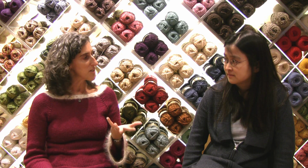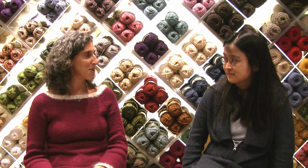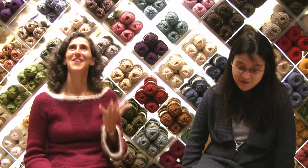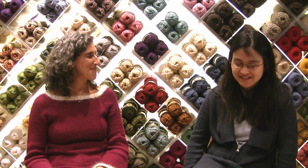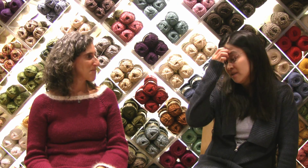So where does your inspiration come from for the stitch patterns? Do you devour stitch pattern books? Yes, I have all the Barbara Walkers, of course. Who doesn't? Genius. Yeah, definitely. That woman is just an expert in many fields. Yeah. And some of the Japanese stitch dictionaries.